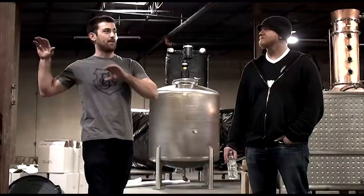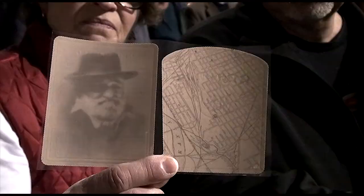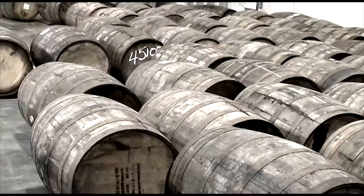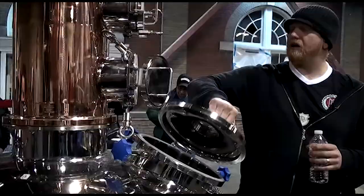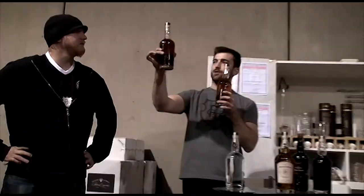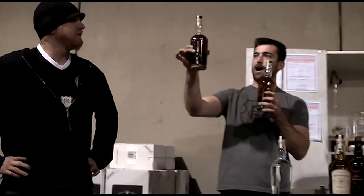The original distillery was founded by Jacob Rieger in 1887. In 2010, Ryan and his chef at the Rieger, Howard Hanna, the two of them got together, started the Rieger Hotel Grill and Exchange. And then in 2014, Ryan and I officially got everything ready to where we could bring out the first product of Jacob Rieger and Company.